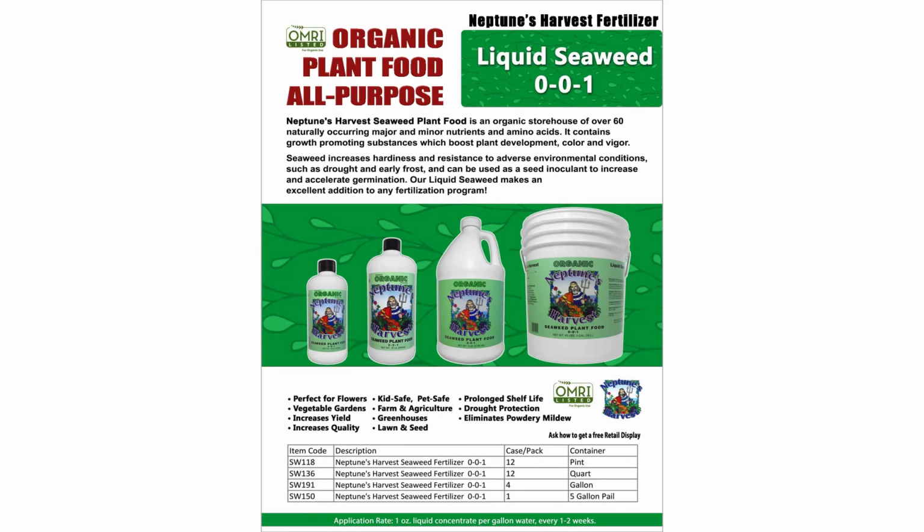This is the straight seaweed fertilizer. So you're going to get some plant hardiness with this, some frost protection, some drought protection. It increases the shelf life on produce, eliminates powdery mildew as a foliar feed. All of these products are great foliar feeds.